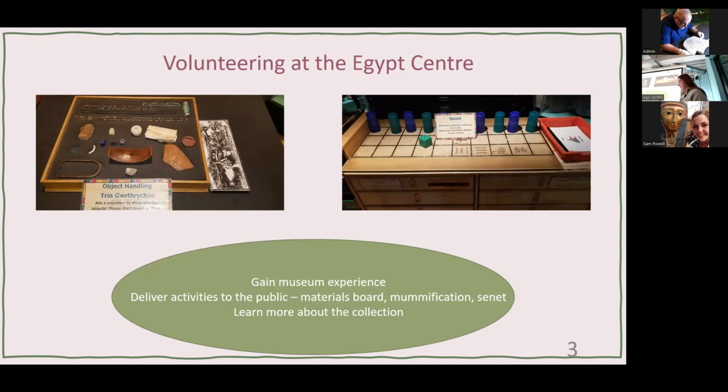Another opportunity that the Egypt Centre offers, and that I've taken part in over the summer, is volunteering. The students can volunteer to help out in the galleries and also with visiting school groups. It's an excellent chance to gain museum experience if you're interested in potentially working in that environment in the future, which I am, or if you just want to learn more about the objects and collections.